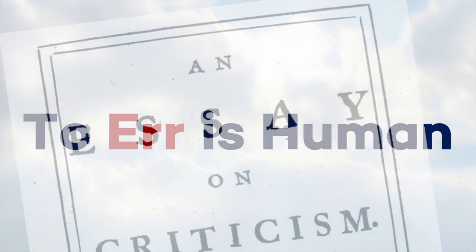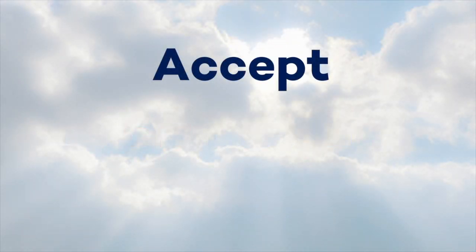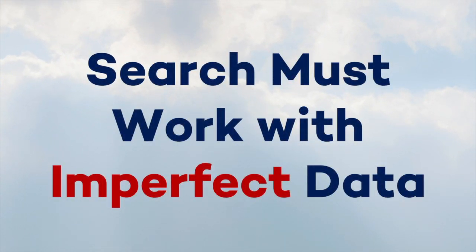To err is human, to forgive is divine, to complete the quote from Alexander Pope's famous poem. And to do this, we must accept that we're always going to have bad data in our MPIs. Our MPIs will have many data errors. Our MPIs will have many duplicates and overlay records, unfortunately. And that has to bring us to the conclusion that our search, our patient search, must work with imperfect data.